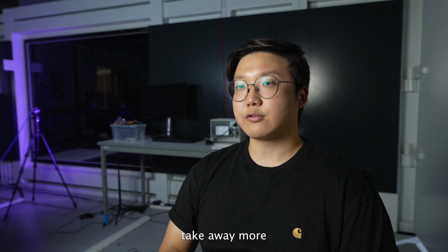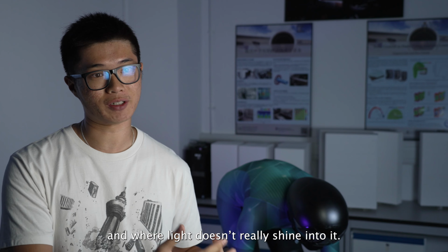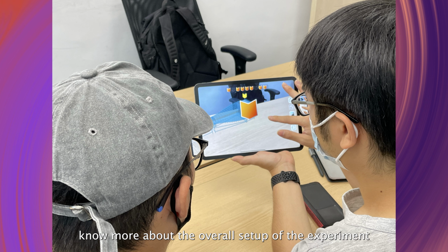I'm Henry, and I took the aerodynamics course 2 or 3 years ago. I was invited to do a trial of the AR app. So we had more opportunity to look into the details of the setup, how it actually works, and certain areas a bit dark and where light doesn't really shine to it. Having the app helps us know more about the overall setup of the experiment.